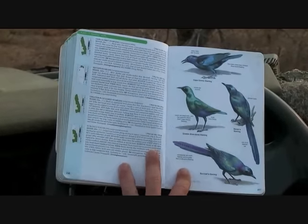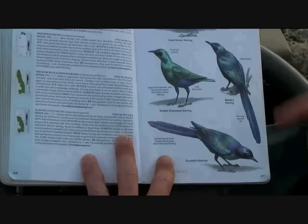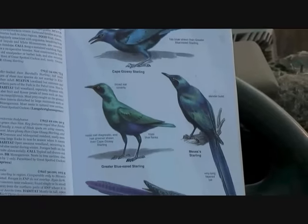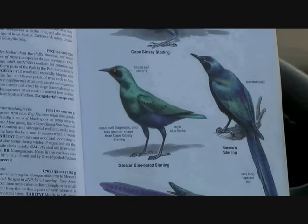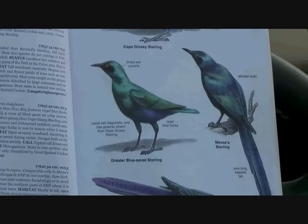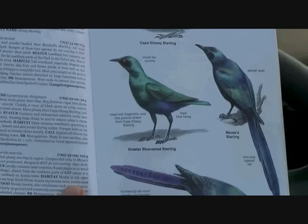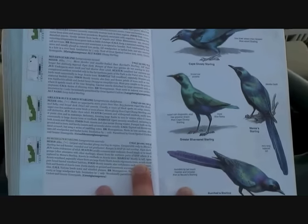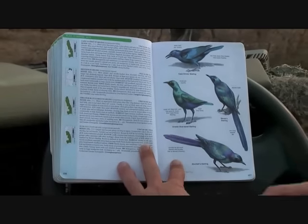Now, basically, how it works is there's only the Birchall starling, and then you get either the Cape glossy starling in this area, which is not very common, or more commonly the greater blue-eared starling. So those are the two main starlings that we get in this area. The Meave starling, which has the longest tail of them all, is further north in the Kruger National Park. So I guess it's just the terminology that you're getting a little bit mixed up with there, John. And it's only the Birchall starling we get here. You don't get a glossy Birchall starling.